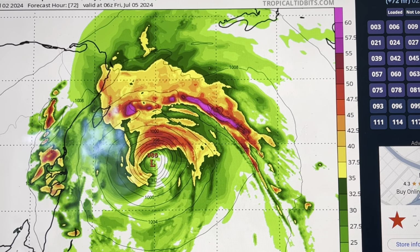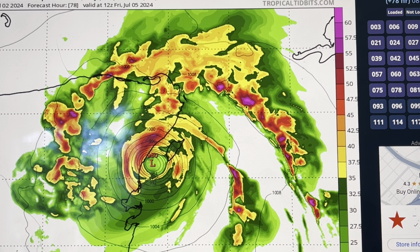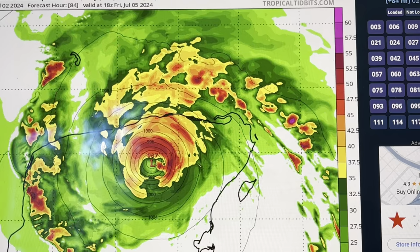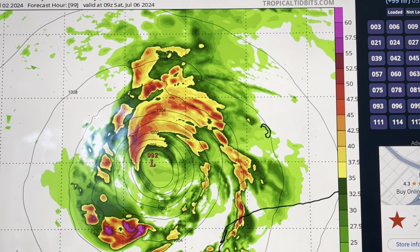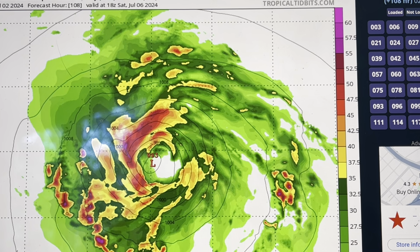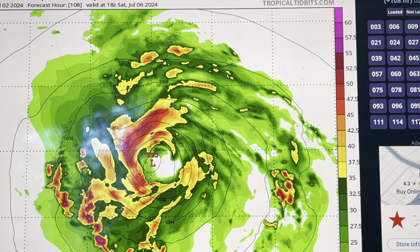But then as we get towards the coast, the HWRF shows it hitting the more northern coast of the Yucatan Peninsula with a pressure around 980 millibars. It crosses the Yucatan and heads into the southwestern and western Gulf of Mexico in the 990s, a much weaker storm, likely around tropical storm status as it enters the Gulf of Mexico.